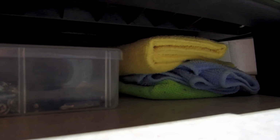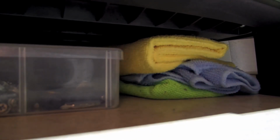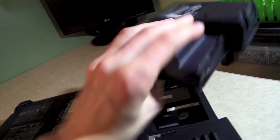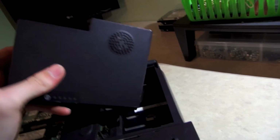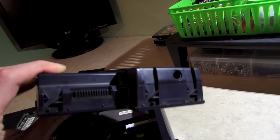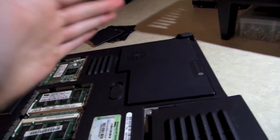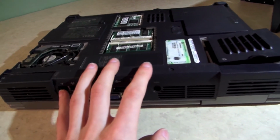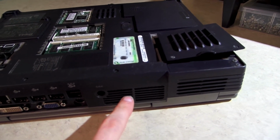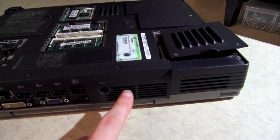I'm going to have to set the camera down for this one. This is a battery, but not only is it a battery, it is also a subwoofer. So here's the massive 95 watt-hour battery. It's huge. It's dead, unfortunately, but you can see right there, it has a subwoofer built into it. And there's a little port for the subwoofer right there. So that is pretty neat. I guess you do need a battery that big if you're powering what is essentially a desktop replacement gaming laptop.